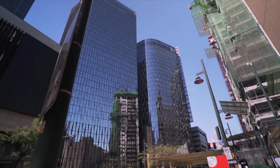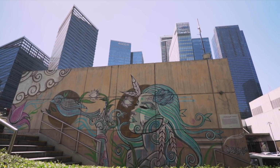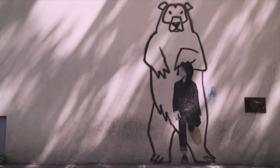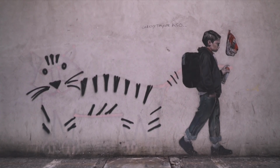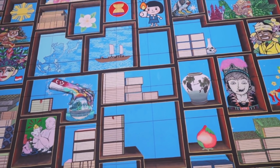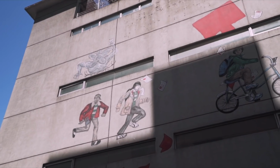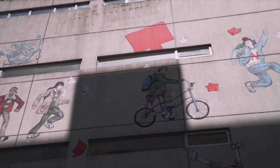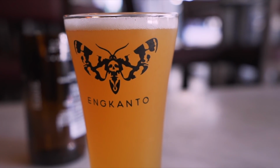A cool way to explore the slick modern streets is to follow the trail of artwork hidden between the buildings. Street art has started to decorate the walls over the last few years, which adds a nice artistic flair to the surroundings. And the pieces range from small to extremely big, covering entire sides of buildings. This one here is Stranger Things themed. Awesome. And after you've hunted down all of the best artwork, there are some great places to grab a pint of craft beer and watch the world go by.